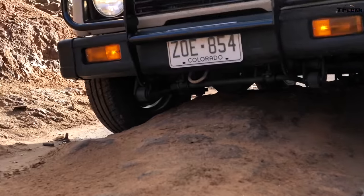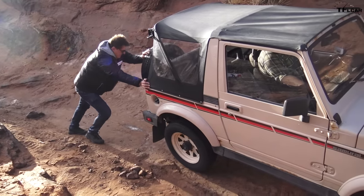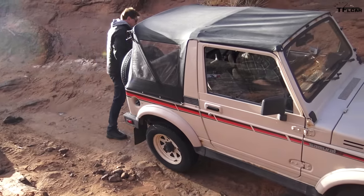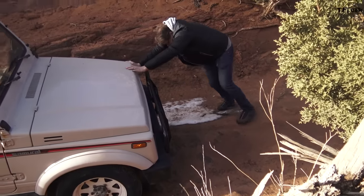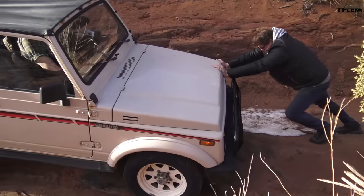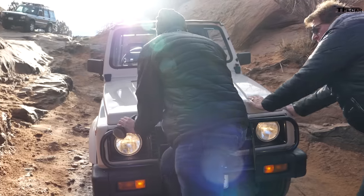Already high centered. Problem with the lack of clearance. You want to give me a push? Yeah, give me a push. All right. Can we go forward? Forward. That's rocking. Yeah, I feel like I'm pretty solid on here. All right, let me back with this trigger on this way. Ready? One, two, three. Now you're stuck, dude.